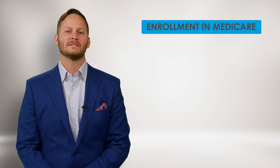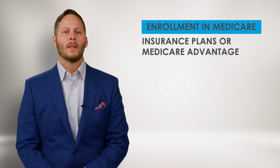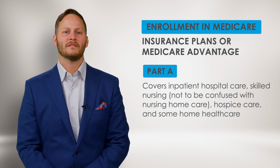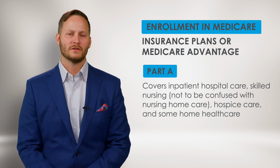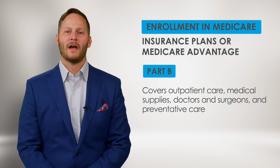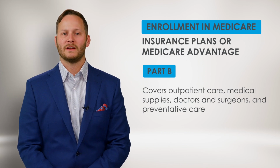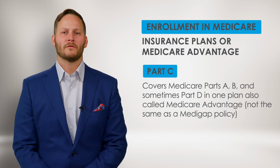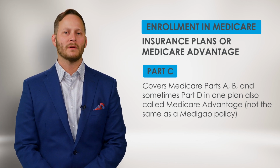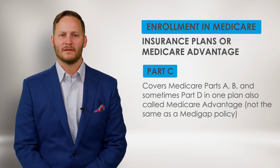Enrollment in Medicare consists of 3 different insurance plans or Medicare Advantage. Part A covers inpatient hospital care, skilled nursing, not to be confused with nursing home coverage, hospice care, and some home health care. Part B covers outpatient care, medical supplies, doctors and surgeons, and preventative care. Part C covers Medicare Parts A and B, and sometimes Part D, and is also called Medicare Advantage, not the same as a Medigap policy.